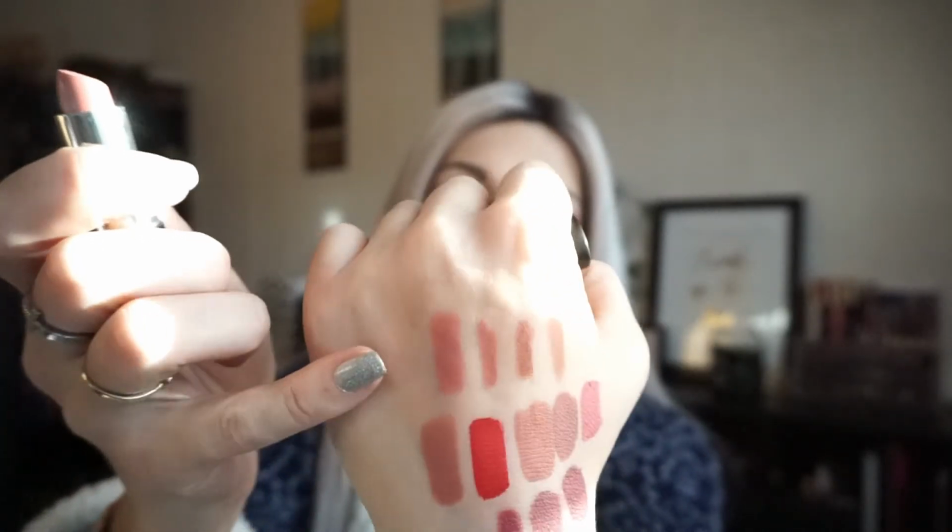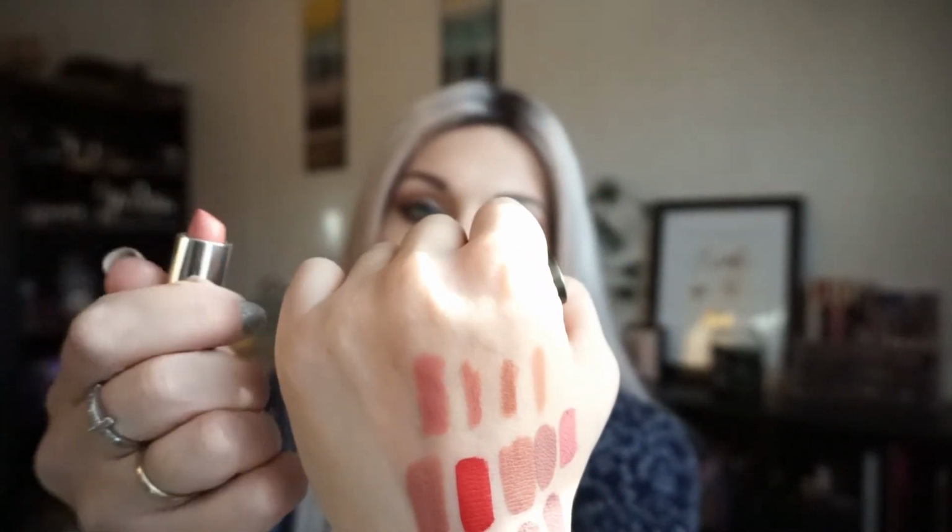It's beautiful. These are such good quality lipsticks, and they often go on sale, buy two, get two free. I've gotten these as low as $3 a piece. So I still consider these drugstore because of the price point, but the quality of these is way up there with other high-end products. I think these are amazing, amazing quality.